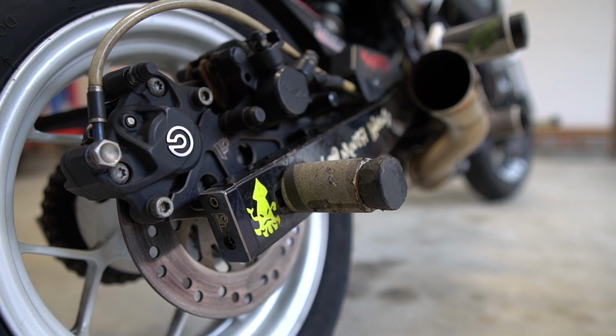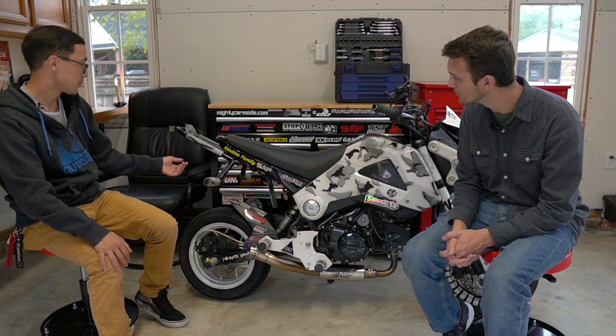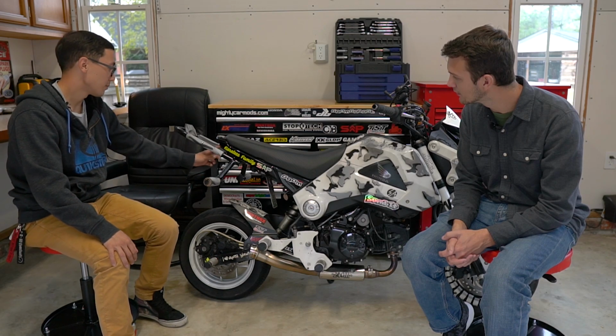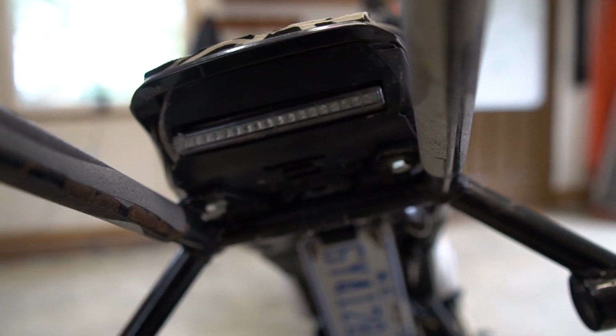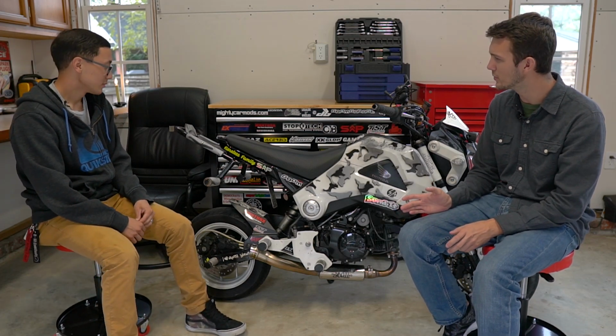Okay. Those make life easier. So you like those a lot? Yeah, and then this is actually the first mod I did, the Man in the Box fender eliminator with the integrated taillight, the little strip. Now, do you recommend it? Because I know you've had some small issues with it, or do you?